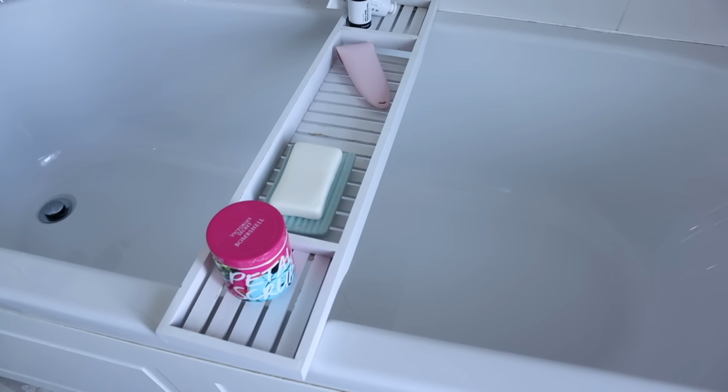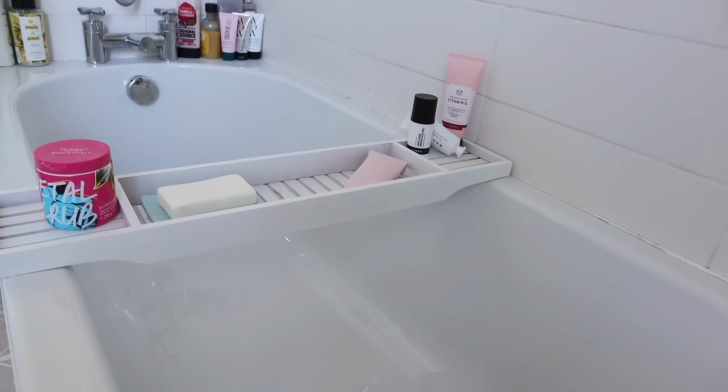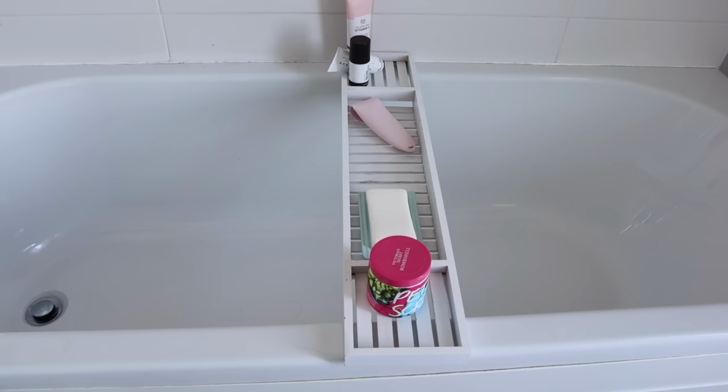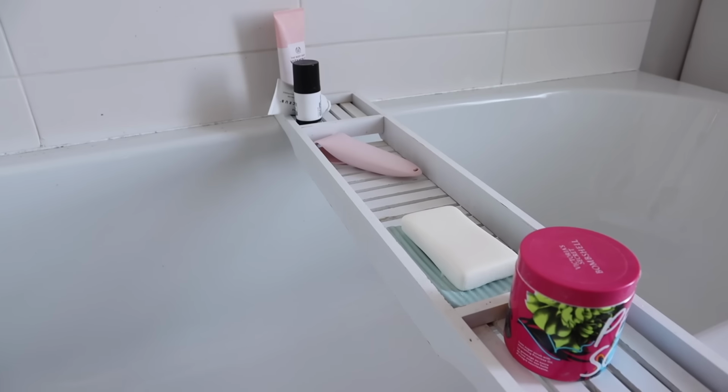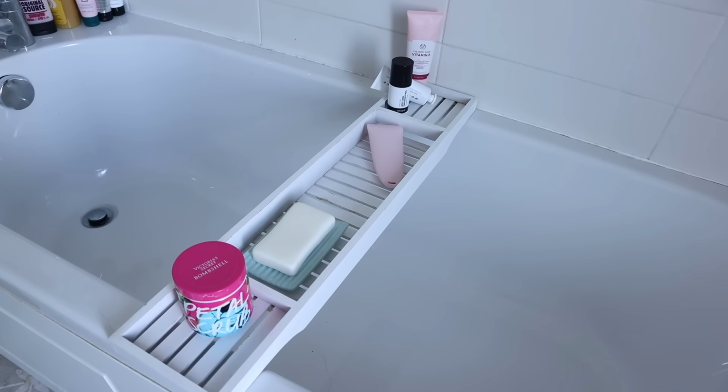And I've also got this little bath tray, which is really handy for when I'm having a bath. I've got all my favorite bits on it. This was £1.99 in Oxfam. I used to have a DIY version in here, but I had it for so long it was getting a bit grubby, so I thought this was a bargain.